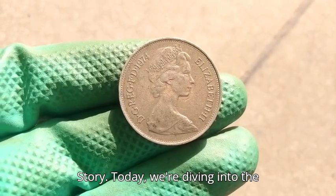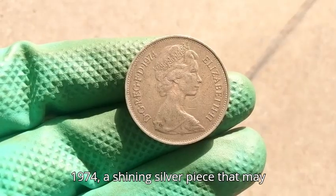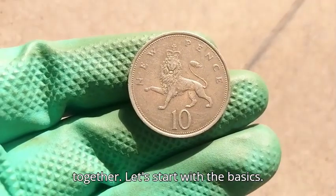Today, we're diving into the fascinating history and value of the United Kingdom 10 new pence coin from 1974, a shining silver piece that may just be hiding in your coin collection. So grab your magnifying glass, and let's explore the world of British coinage together.